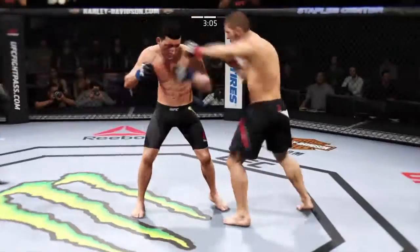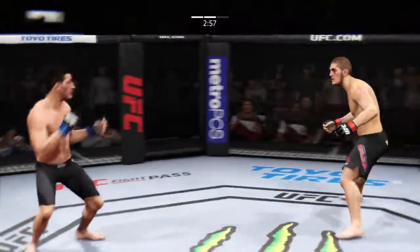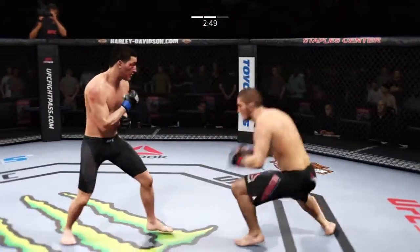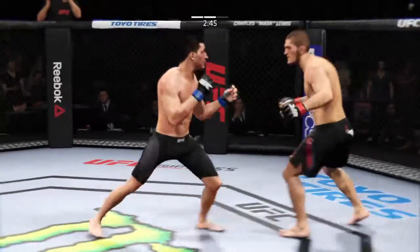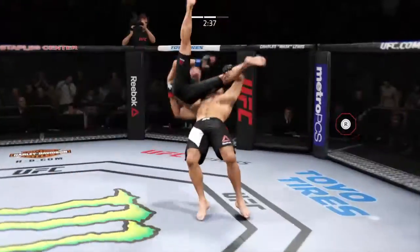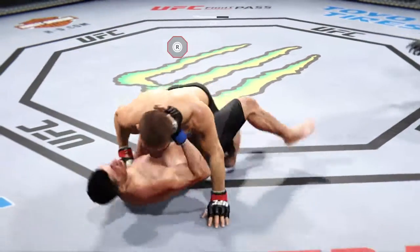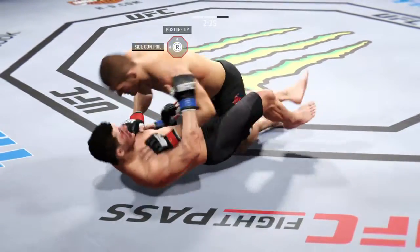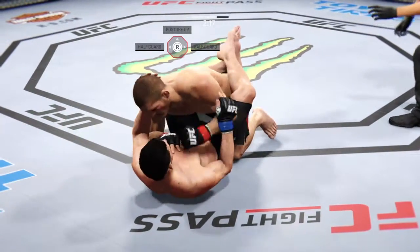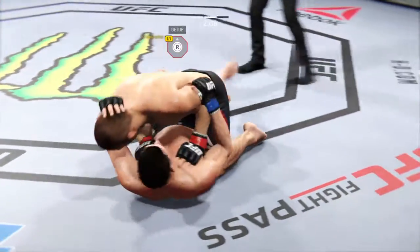He's feinting with that kick. His right eye is swelling really bad. Under three. He misses with the straight right. Lot of time to work. Now he's in guard. Nurmagomedov with a good hammer fist. He's moved back to half guard.